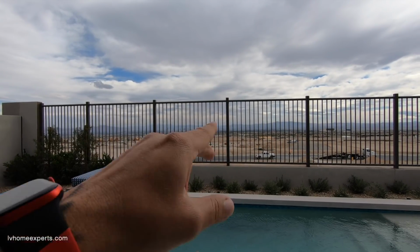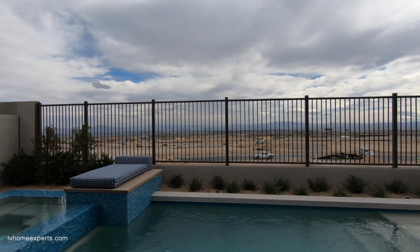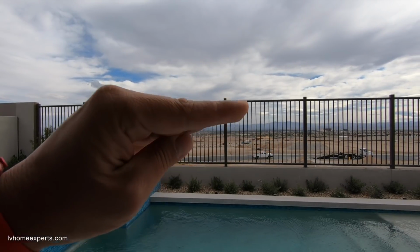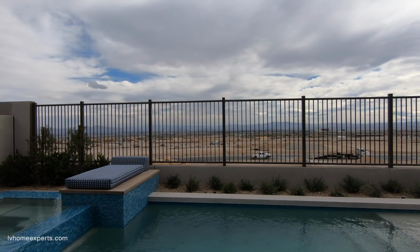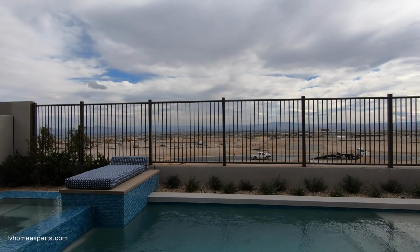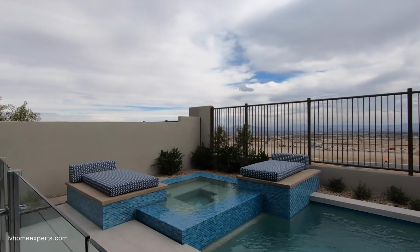Now, this is obstructing your view. As you can see, as you go down there, the elevation seems a little bit higher. So you kind of want to estimate, right? Or get an estimate of how high it's going to be. So these are all the things that you need to be aware of, because you could be paying $350,000 for this lot and it ain't even worth it.